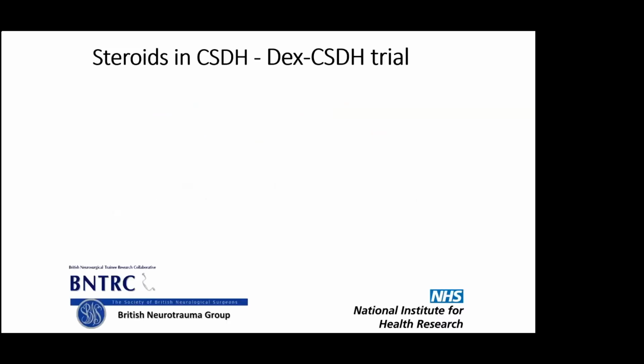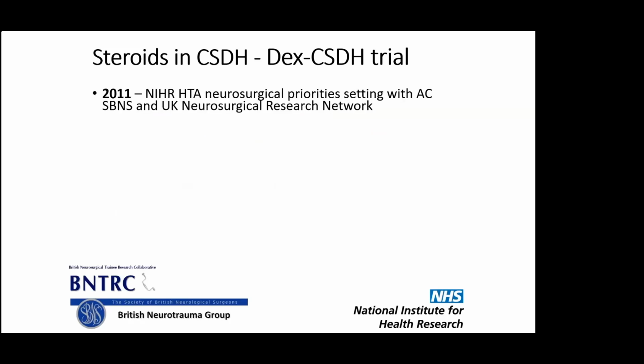So moving on to the pharmacological therapies. I'm going to talk really only about the steroids in chronic subdural hematoma. This was a randomized study that we published late last year, and it was funded by the NIHR. This is the equivalent of the NIH in the US. It's called the National Institute for Health Research.